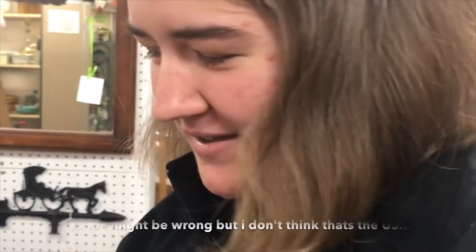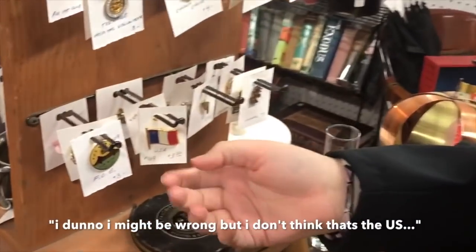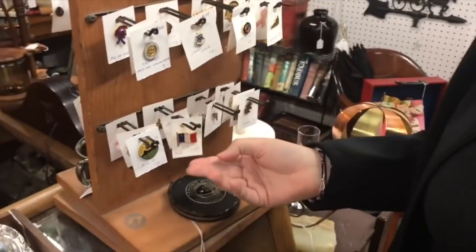I don't know if I'm wrong, but I don't think that's the US. Okay, so we just went to the first place, and there was a little, like, cheap dollar store plastic horse there. Yeah, it was custom painted, and it was mohair, too, but it looked like it had acrylic paint over it.